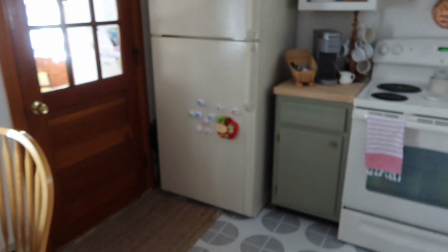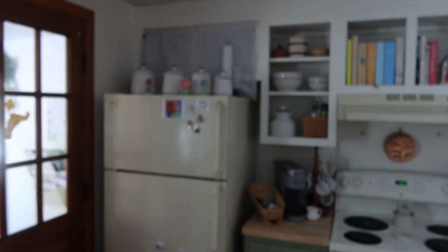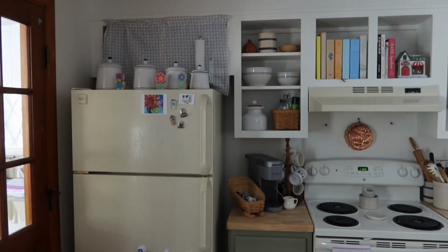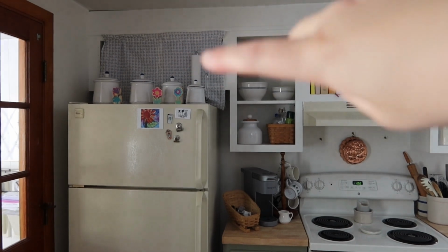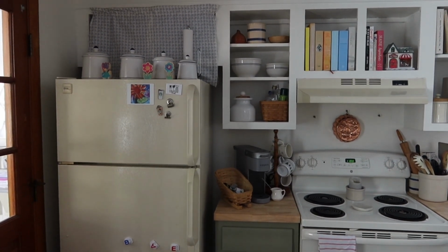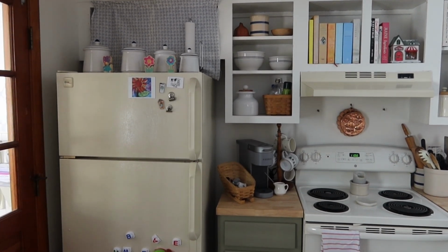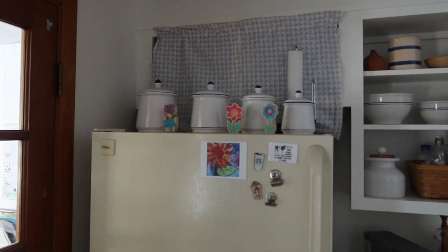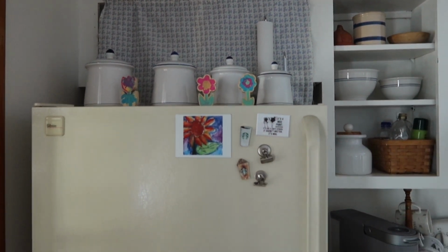So here's our refrigerator. Up here, please focus. Up here are just some things I don't want everybody to see. Just like random stuff. I don't even know what's up there. But I just tacked up some vintage fabric that I thrifted. And we have our canisters up there.